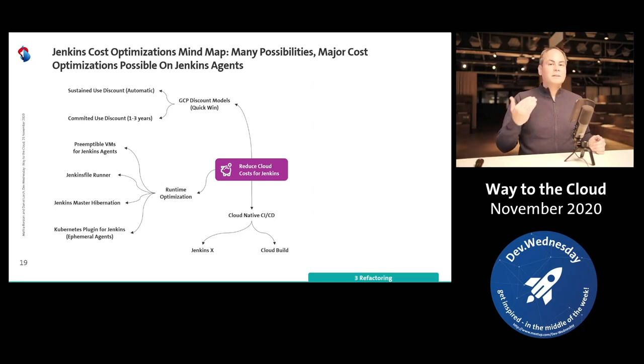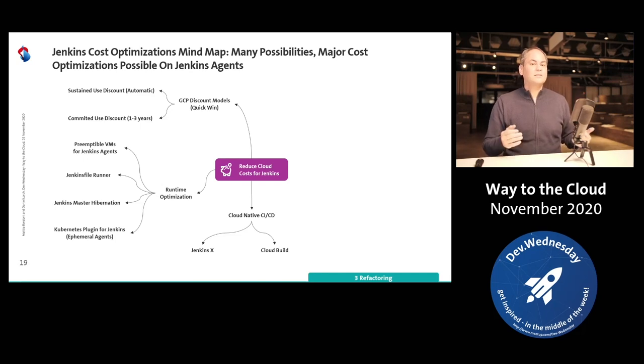A more incremental way, so we can think about optimizing the runtime of these Jenkins Classics. One is to use preemptible VMs. And preemptible VMs, it's a feature on GCP. These are VMs that are restarted every 24 hours or so, or live at most 24 hours. And we could use them as a foundation for our infrastructure, let's say. We could use them for our nodes.